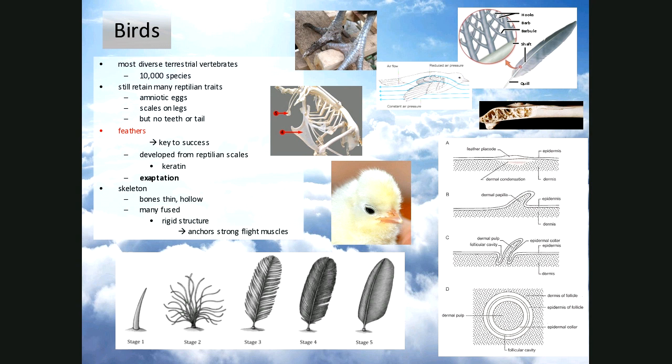Scales on the legs. Look at the legs of a chicken or bird. They have scales, which is a remnant of the scales on reptiles. A big difference, though, among birds, there are no teeth and there's no tail. There are tail feathers, but there's no tail, and there are no teeth. Waterfowl, ducks and such, have a serrated bill sometimes. The bill is serrated, but it's not teeth. It's not like we learned when we looked at the dissection of the shark.